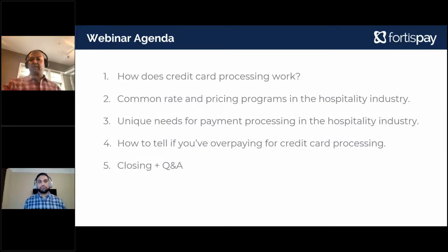We're gonna go over four quick topics. The first thing is how does credit card processing work? And then common rates and pricing programs in the hospitality industry, unique needs for the payment processing within hospitality, and how to tell if you're overpaying for your credit card processing in the lodging space. At the end, we'll have a few closing remarks, and also we'll have questions and answers.